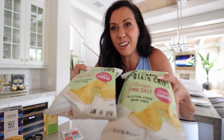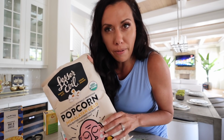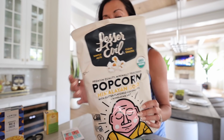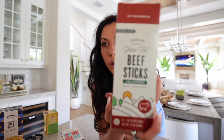Coconut creamer, so this is what I'm gonna put in my coffee. Andre got himself some chippies. But everything is clean. So avocado oil chips, and then do you guys know, have I shared this enough? I am a popcorn monster. I love popcorn. This Lesser Evil popcorn is probably my favorite, and it's made with coconut oil. Love. And then some almond flour crackers for when we do a charcuterie board at the end of the day. Andre wanted these beef sticks, so like a good protein snack. I can pop that in my backpack whenever we're going into the parks if he's hungry. That way you're not grabbing like a corn dog.